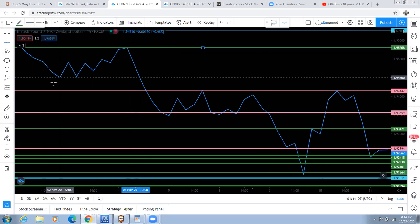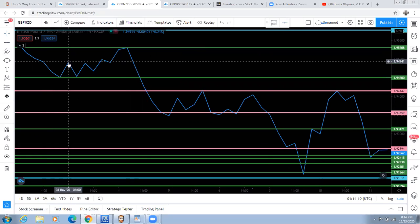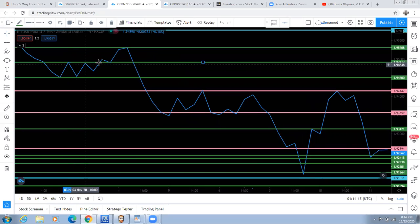Anyone with any questions or concerns thus far? Ooh, look at that peak right there. Stopped it right there. All right, I want to mark it off. Stopped it here, broke above it. Y'all see? It broke above it, set my alarm off.